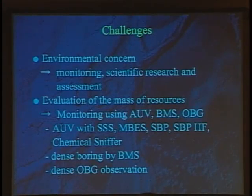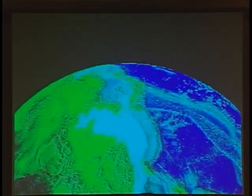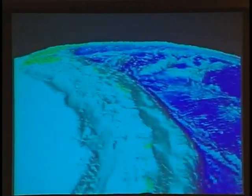And we are planning to do dense boring using BMS, every 50 or 100 meters, to assess the amount of polymetallic sulfide, and also ocean bottom gravimeter observation of the dense distribution. Okay, I conclude my talk with the movies of the sea bottoms.